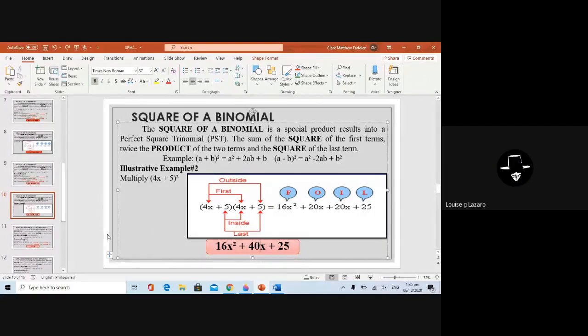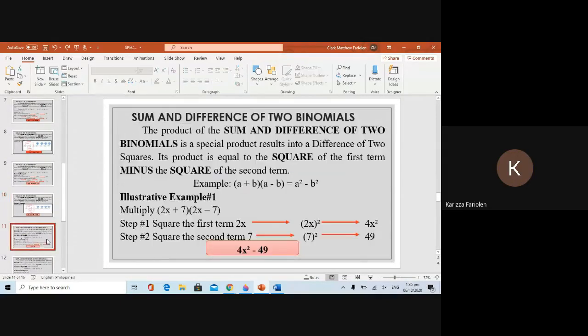Opo, ma'am. Nakasunod po. Opo, ma'am. Okay, salamat. Opo. Sige, let's proceed with the sum and difference of two binomials.